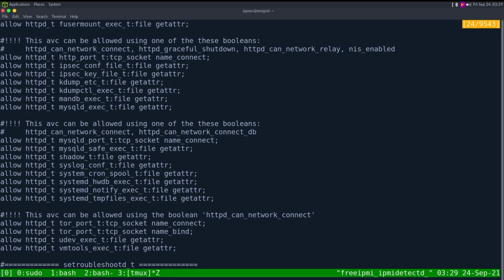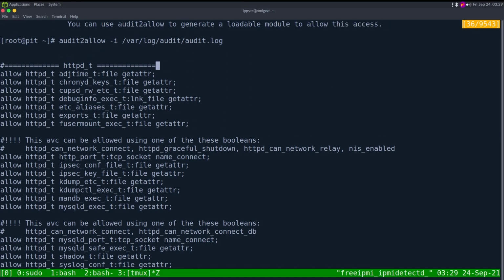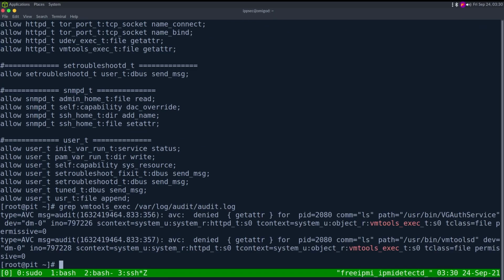And again, not everything that's blocked is necessarily going to cause an issue, and you shouldn't always allow everything. But if you just want to get a secure system with SELinux running, I'd recommend running in permissive mode and then doing this audit2allow and just enabling everything, because that's going to be infinitely more secure than not running SELinux at all. And if you don't even want to do that, then just turn it to permissive mode so at least you have logging.